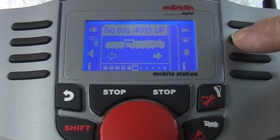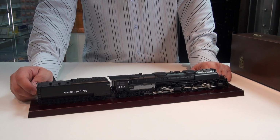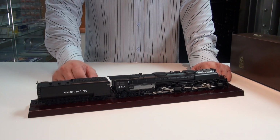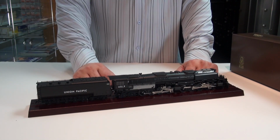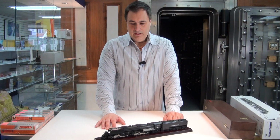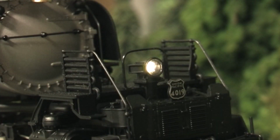The locomotive has cab interior and cab illumination. It has NEM sockets, so you can install KD couplers or the European couplers. It is also equipped with a powerful motor and an MFX sound decoder. It has exceptional sound. It has LED lights in the front, LED lights in the rear.